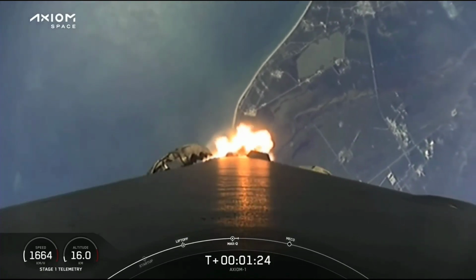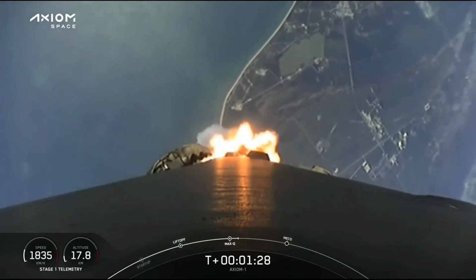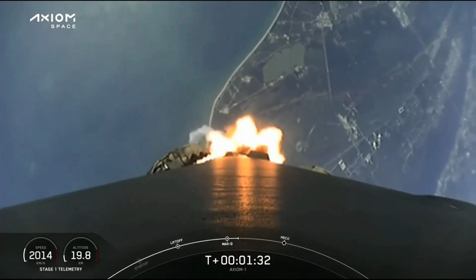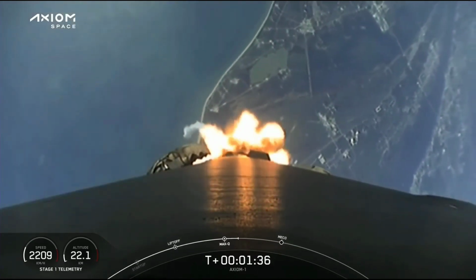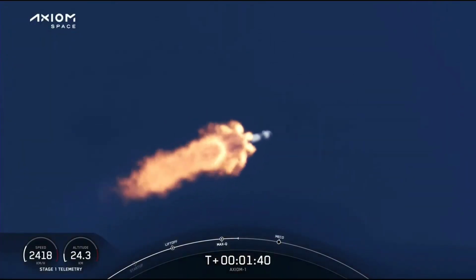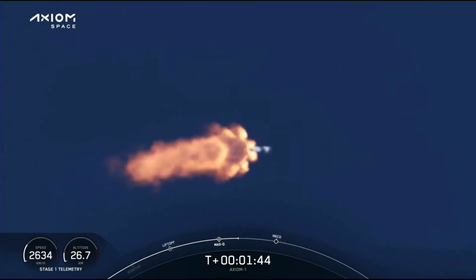1 Bravo. Copy 1 Bravo. The crew calling out 1 Bravo should an escape situation arise. It tells the Dragon flight computer what profile to fly using the Super Draco engines. But everything is looking good on Falcon 9. We're getting nominal callouts from all the engineers and a great view from the ground camera and the onboard cameras.